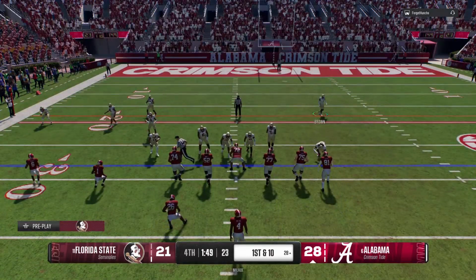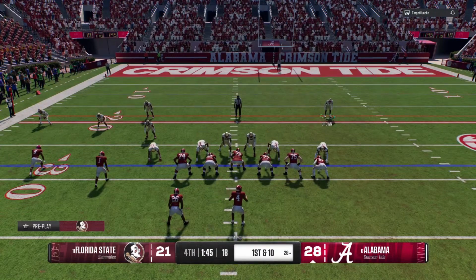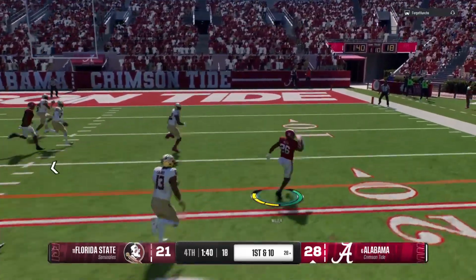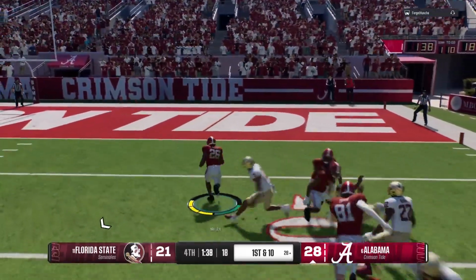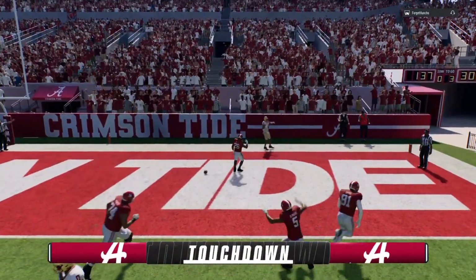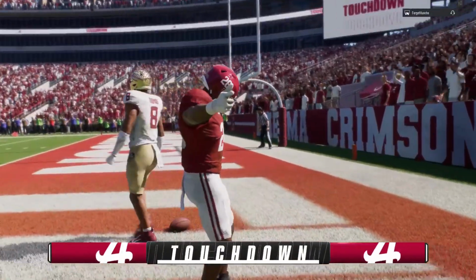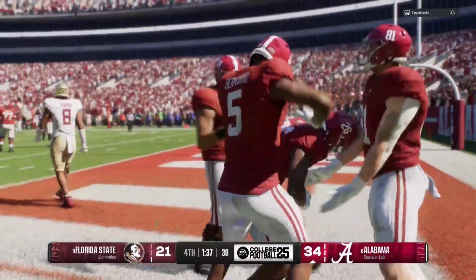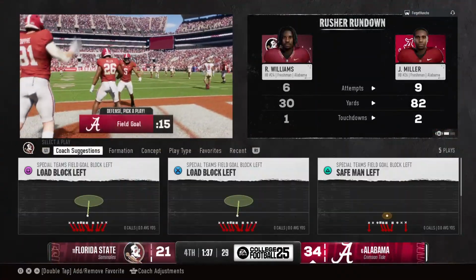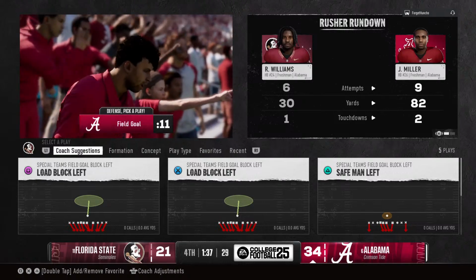The Tide with the 1st and 10. The give to the back. Great move there. And he's loose, and he'll take it to the house. Touchdown, Bama! And you know, late in the games, offenses sometimes get conservative when they got the lead and they got the ball. I love this offense. They were aggressive. They got another score added to the lead. Now you're trying to salt this game away.